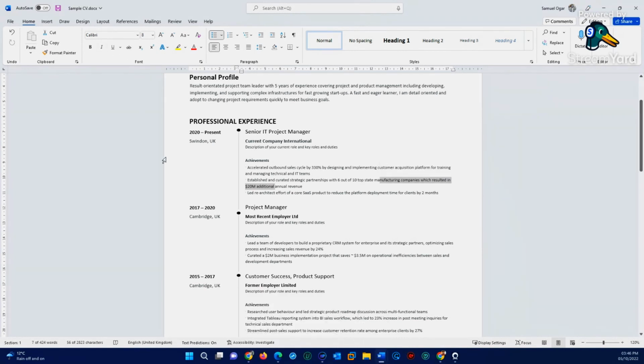So having said that, he also went ahead to say he led a re-architecture effort of a core SaaS platform to reduce the platform deployment time for clients by 2 months. How beautiful is that? Maybe before now, it took 8 months to do this, and he came in there and reduced it to 6 months. That is impressive, right? So he increased the company revenue, as you can see there. He accelerated outbound sales cycle by 330%, and he reduced the time it takes for client deployment by 2 months, which is impressive.